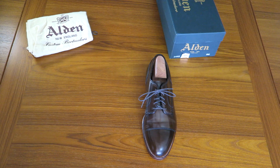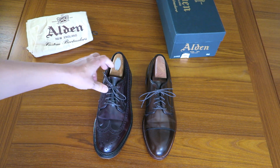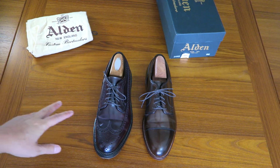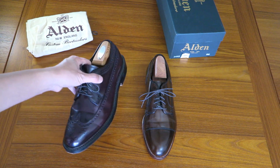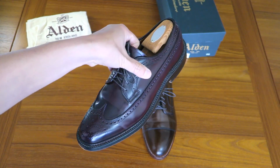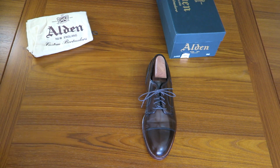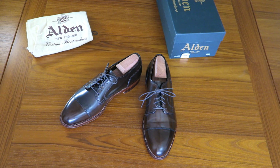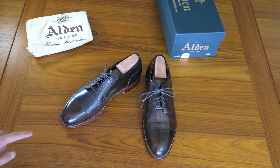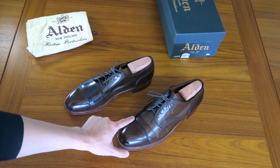Taking this out of frame, we can also compare it to my Alden 975s, which is the burgundy color 8, and you can hopefully see the difference there. They're both sort of shades of brown, but the color 8 burgundy shell Cordovan is definitely a lot redder and sort of more of an eggplant as well. So that just gives you a color comparison between a couple different shades of shell Cordovan, all made by Chicago-based Horween Tannery, which is the only U.S. manufacturer of shell Cordovan. And as you can see, it has 5 eyelets, so it's a standard sort of dress shoe with the nice cap toe here.